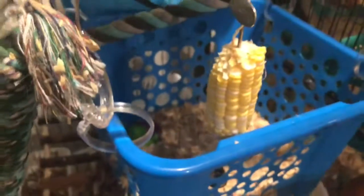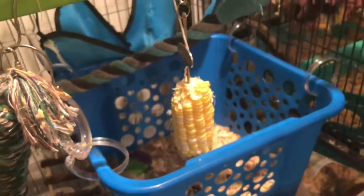But they've already put a sizable dent in the corn, and they haven't really even spent that much time back in the cage. And then you can kind of see they've done some burrowing in here in this little digging box. They haven't done a ton of downward burrowing that I can tell, but that's okay.